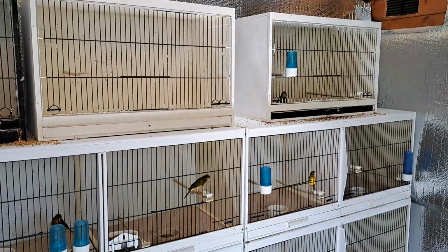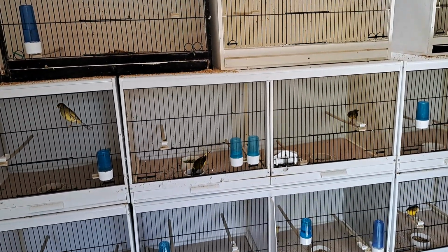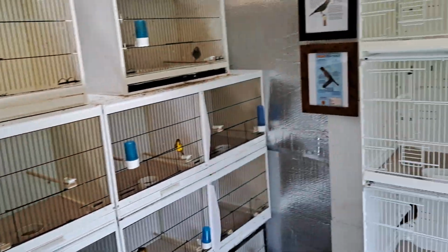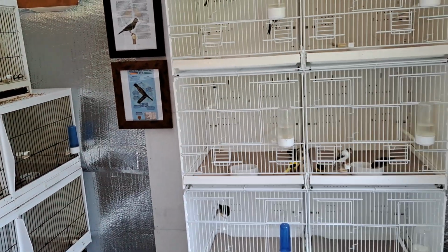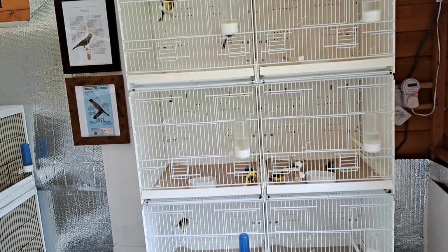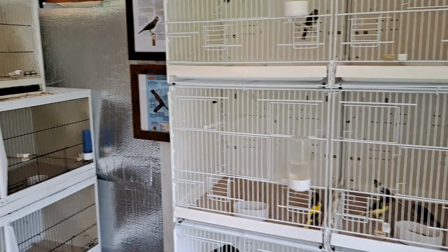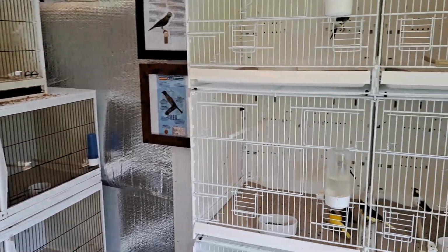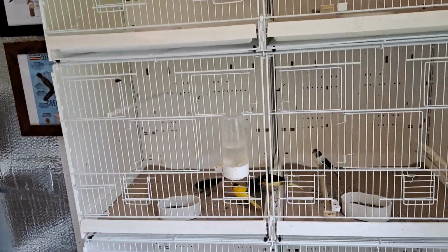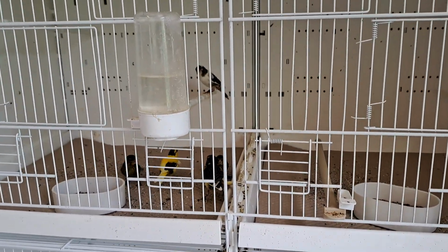So anyway, we had a few storms the last few days, and so it's been very cool. A lot of rain, thankfully. But now it's heating up again, and we're going to be up to 30 degrees again at the weekend. So for the UK, that is a heat wave. So it'll be keeping the birds cool again.